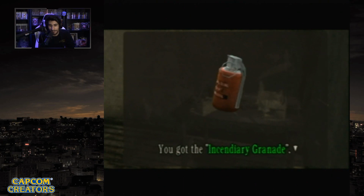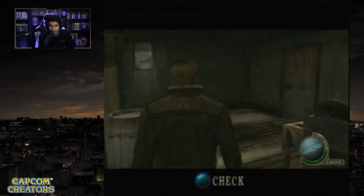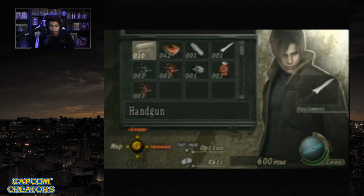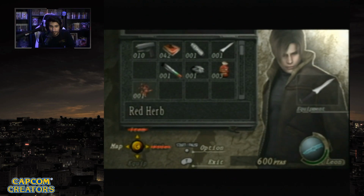Look at the Incendiary Grenade. Looks all different. Looks completely red. And the red herb here, so it still puts it in capsules. But can't move this at all. Because, you know how it's like a blank spot here? Can I move stuff in the blocks? Or no, I can't. I can't even do that.